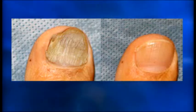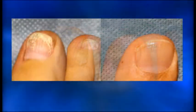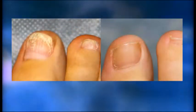Here at Forever Trim, we also treat toenail fungus through the use of laser treatment. We have up to a 90% cure rate. It vaporizes the fungus going underneath the nail bed. No downtime, absolutely no pain.